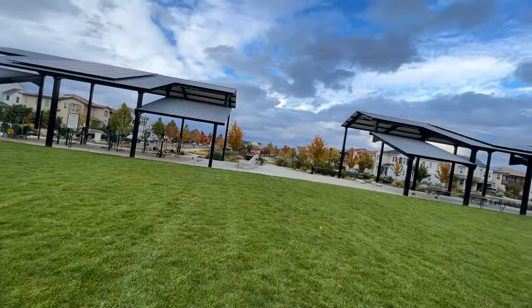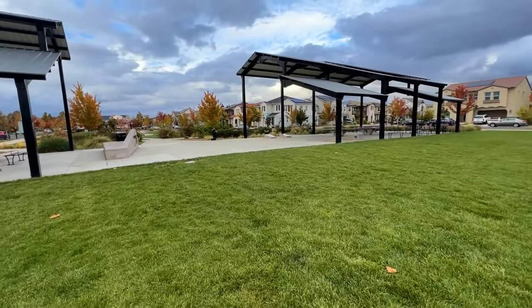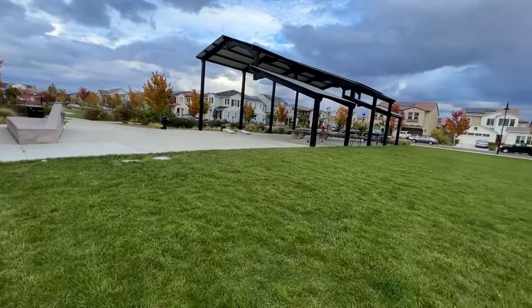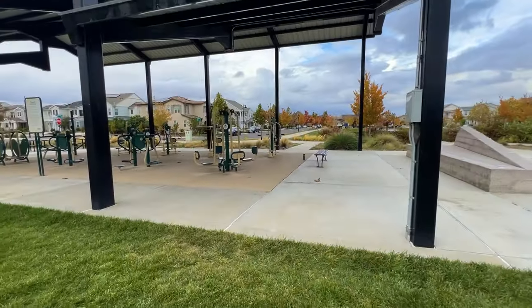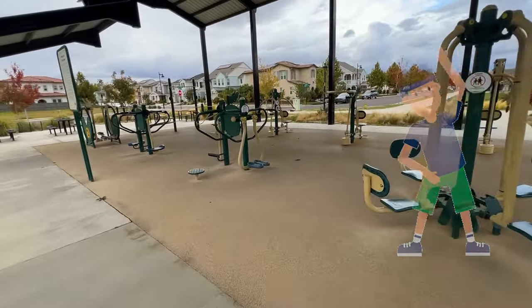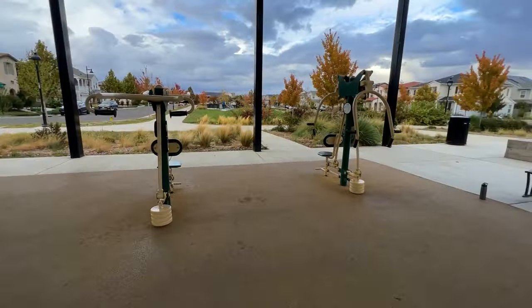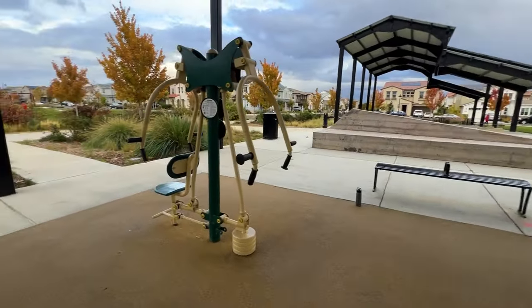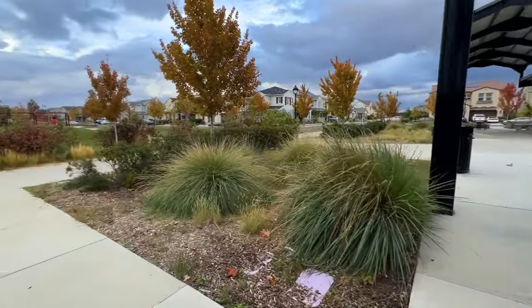So right here behind me, as you see, there is also another covered area. So this is what you see right here. It's again entertainment for the community, maybe parties or whatnot. Here we have some gym activities for the kids or adults or whoever is interested to use these machines. It's a windy day, and I don't see much going on right here, but the space is available.